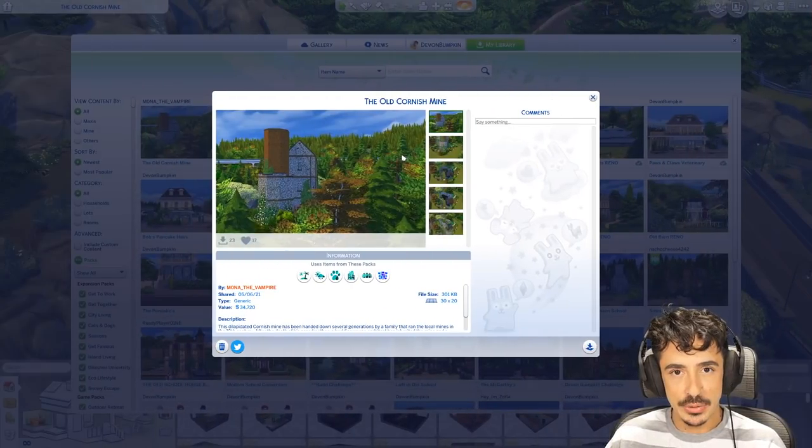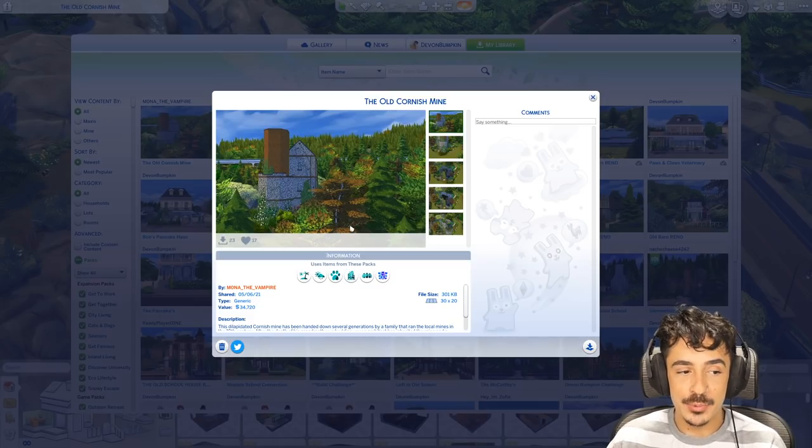Yes, it does. So yeah, enough talking. We're going to go and, as always, have a look on the gallery, have a nose through the build, and then we'll crack on with the renovation process. So here we are. I was right. It's the Old Cornish Mine. This was done by the user Mona the Vampire.